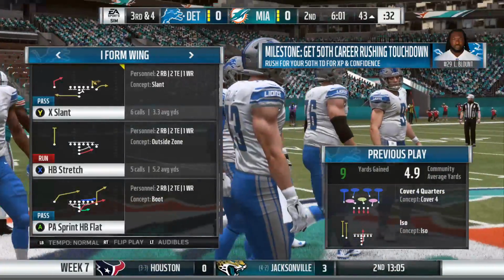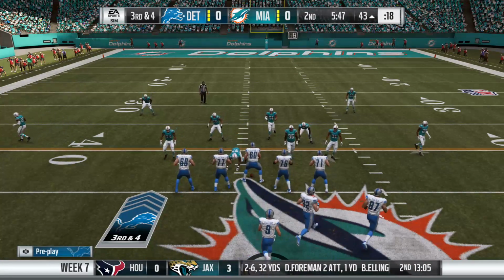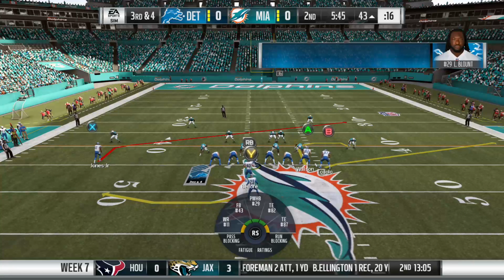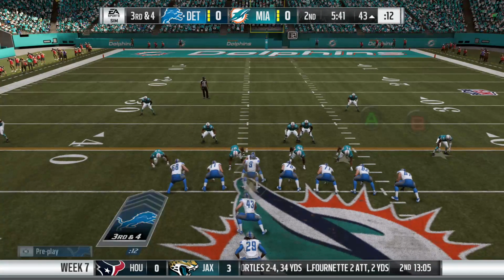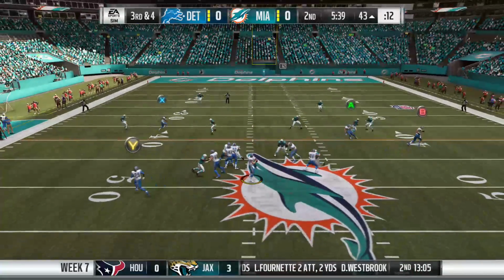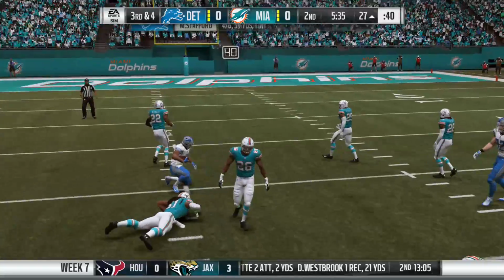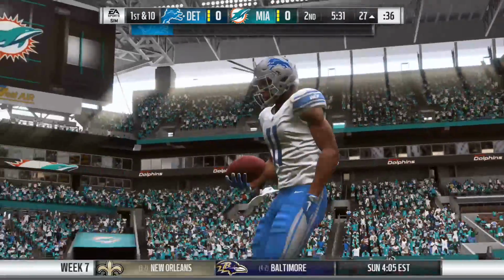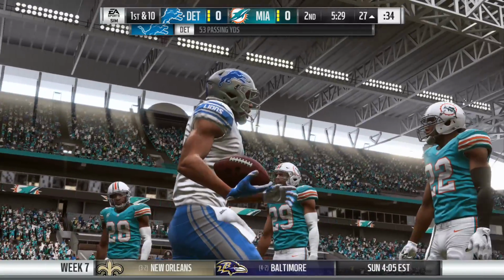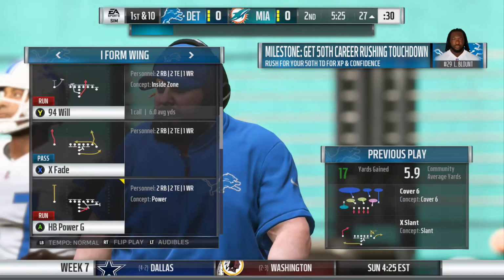On a 2nd and long, it's really nice to see an offense that has enough confidence to run the football in that situation. I think that goes back to their practice and game planning. They've seen things on tape and in previous games that led them to believe that even in a long-distance situation, they can still run the football and gain enough yardage to put themselves in a good spot on 3rd down. And he's going to get this inside the 30. 17 yards on the pickup there, and also a 1st down.